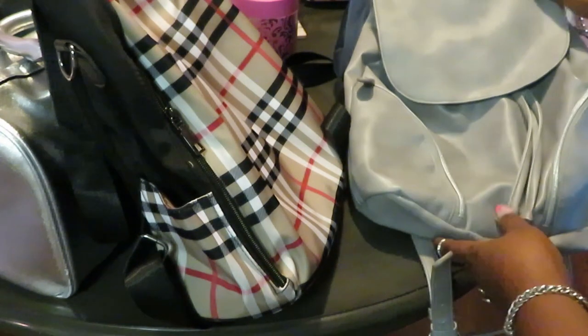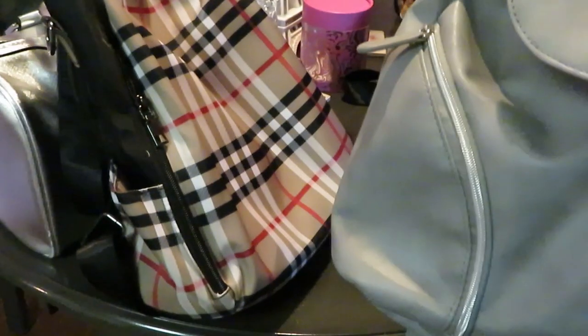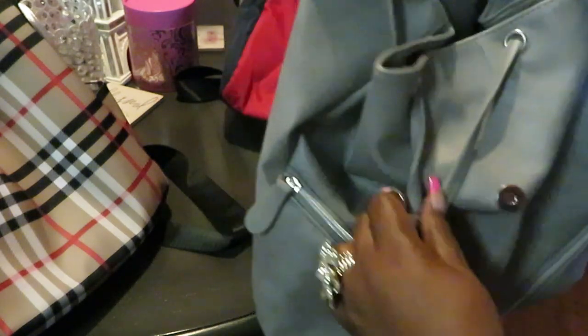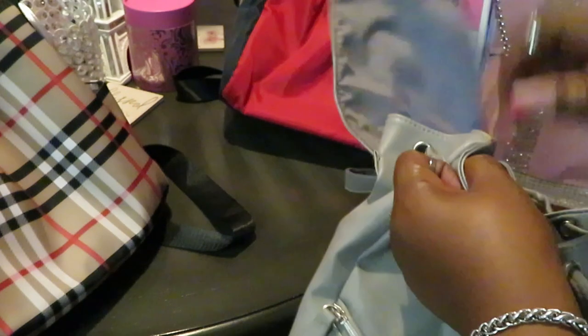All right, and this last one, I got this from Ulta. Yes, I ordered a perfume. You know how when you order from Ulta, you order something and you get a free merchandise or whatever. So that's basically where I got this gray backpack from. It's like a leather gray backpack. I forgot what I ordered. I think I ordered some Versace perfume. Yeah, y'all know I got that Versace on sale. Better know it.